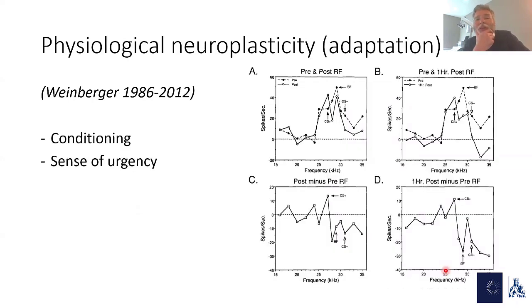Now, there's also another sort of neuroplasticity, which I call physiological neuroplasticity, which is adaptation, learning, and which is, in my opinion, much more prevalent than the differentiation neuroplasticity. We all have at the cortical level frequencies which we hear better, for which probably more neurons are related to certain frequencies, and we all have this best frequency that we will hear better.